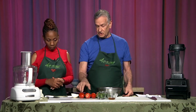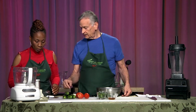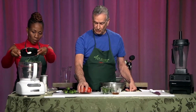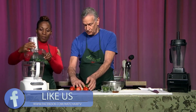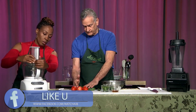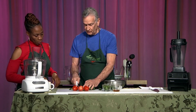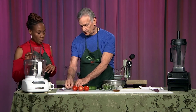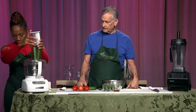So we're going to slice the cucumbers. We're going to use the slicing blade. We're going to slice the cucumbers, the tomatoes, and the onion. Let me chop the end off of these cucumbers. Ends of cucumbers usually can be a little bit bitter. So we'll put 2 at a time in this. As long as you want to get a straight cut, you don't want it going on the side. So I'll just do 2.